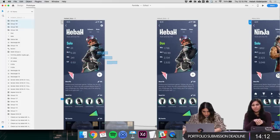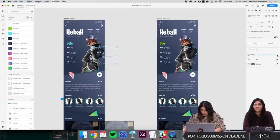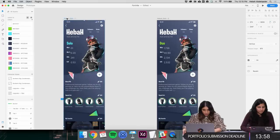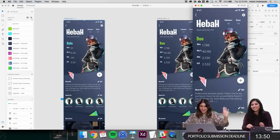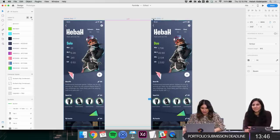So we're going to grab all of these. What I want to do is keep them behind her. Let's go back to design. We're going to lower this, and we're going to grab her and put her in the front. Okay, so, crossing fingers. Yay! Good job. You guys see that? That was so good.